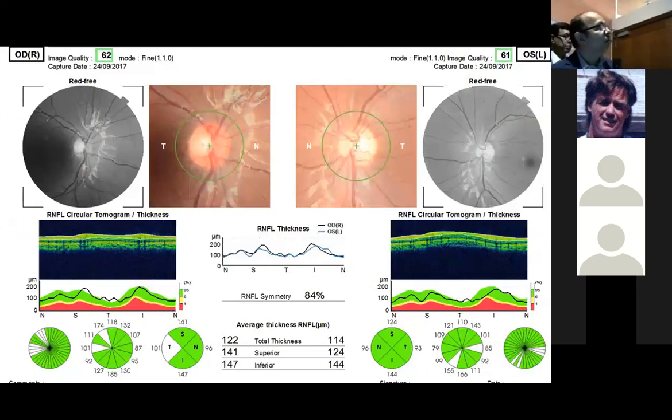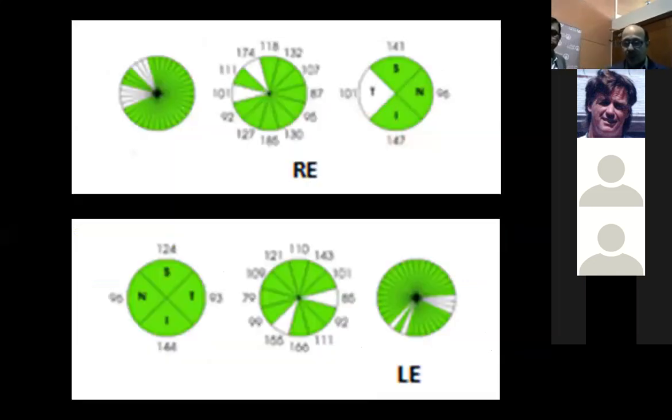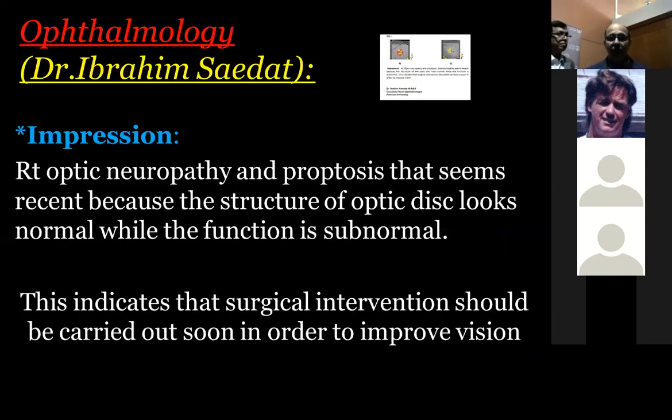We expect to have some structural changes with that decreased visual function, counting fingers, visual acuity, and 0 color vision. We expect to have some. So we don't have much of a structural change in the optic disc. This is the optic disc analysis. The machine counts the nerve fiber layer around the optic disc, and it is good. So this is an indication for us that if we intervene, usually I don't write an impression because most of the time the cases are straightforward. We want just to document, but sometimes I write my impression. And this is my impression.